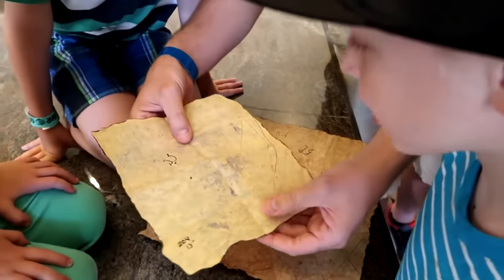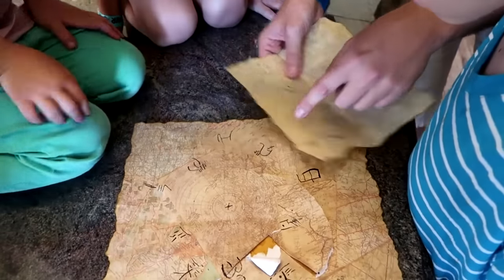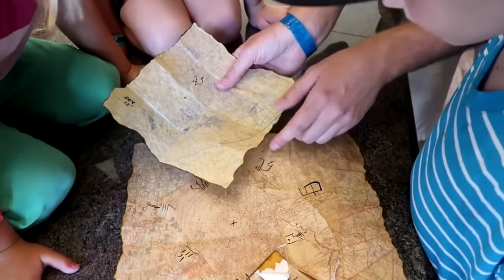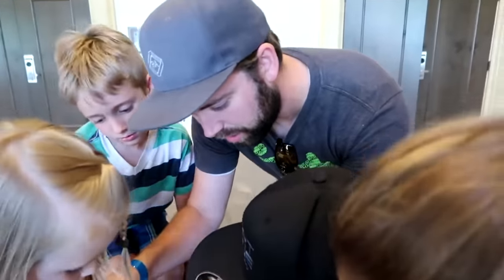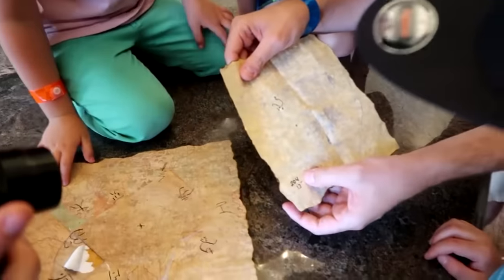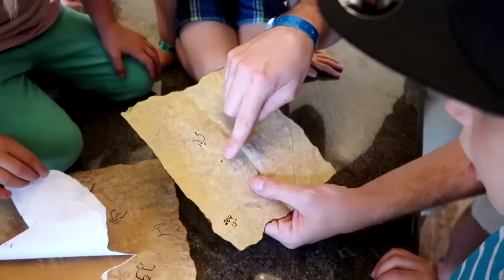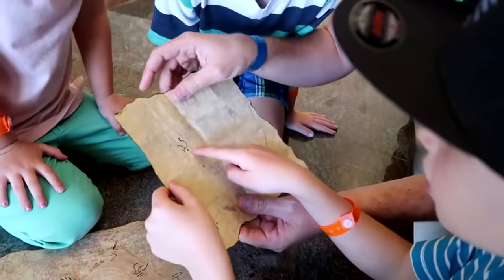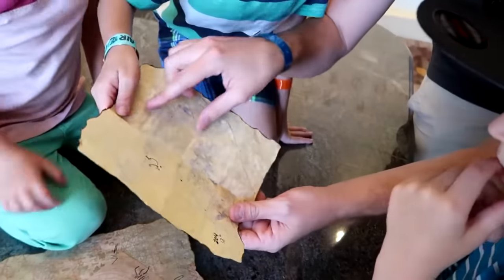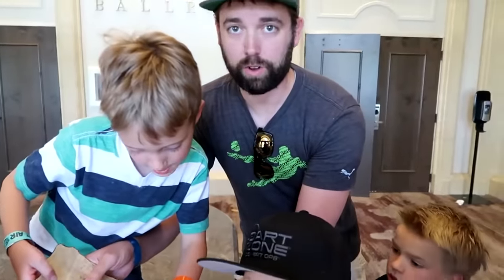Oh! Yeah, that's the same symbol right here. That's the same genie symbol. Oh, sweet. Look at that. Okay, so what does this mean? It looks like we've got some numbers here. Is that like coordinates? I think you're right. It might be like latitude or longitude. And there's even an X here on the map. This almost looks like a faded map of the area. Of the area we're in right now, yeah.